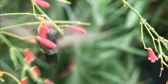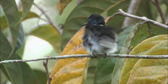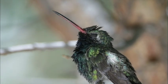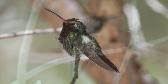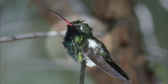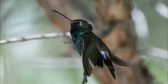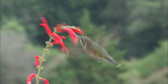So what happens at night or during bad weather? Well, hummers have found a unique way to deal with this problem. They enter torpor. Torpor in hummingbirds is essentially like entering hibernation every night. They find a comfortable perch. They reduce their heart rate to around 50 beats a minute. Their breathing becomes imperceptible, and their body temperature drops to around 70 degrees. This saves them energy. And in the morning, they wake up, and guess what? Right back at it, feeding nearly continually.